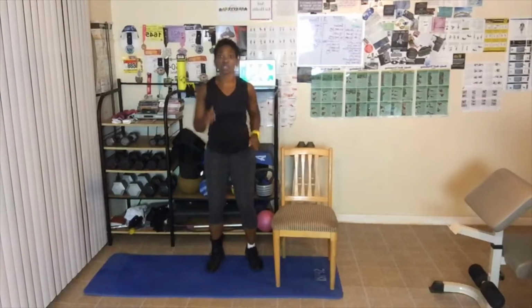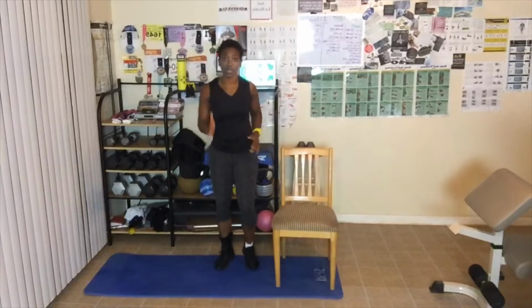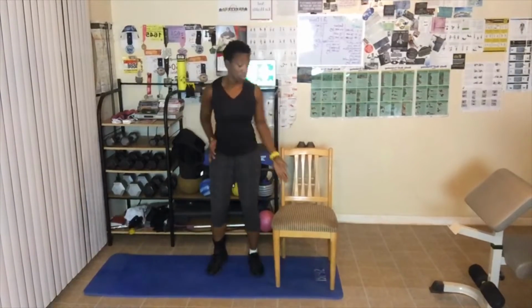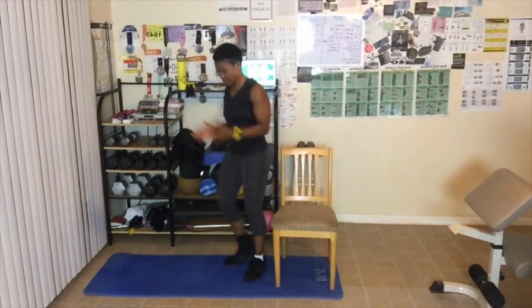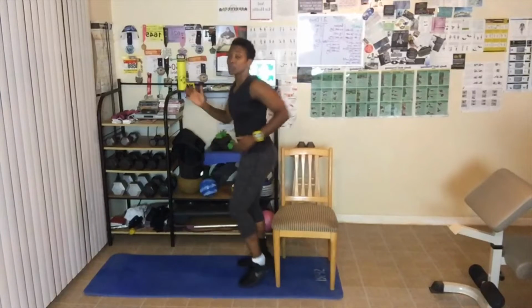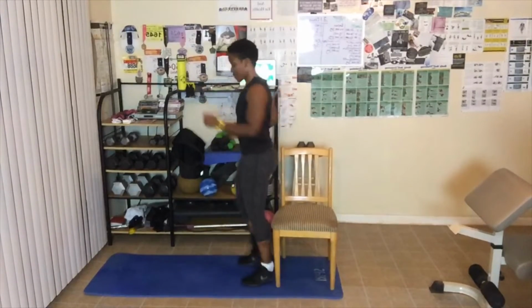Next up is 20-second squats. I want you guys to squat as low as you possibly can, okay? So you're gonna squat low. You can use the chair. I'll show you what that looks like with the chair. So we're just gonna march this out. Remember, oh, I forgot to write all the names down today. Shoot.